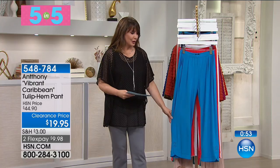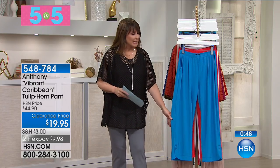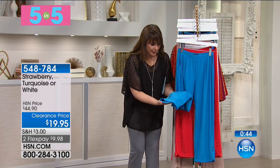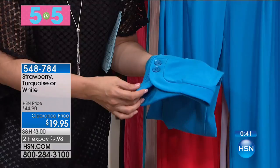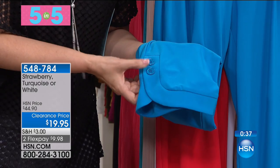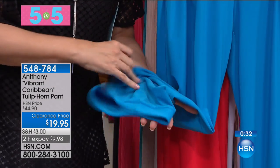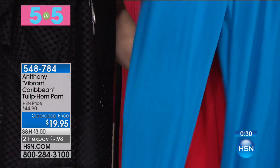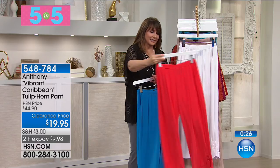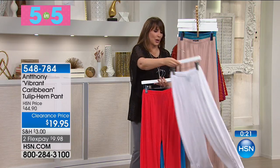Okay. These are fancy and fun too. Totally different vibe. It is from Anthony, the Vibrant Caribbean. It's a tulip hem pant. So here's that tulip hem right there. Just another dressmaker detail that makes anything that Anthony does so special. Buttons right here. If you're wondering, does that stretch? Of course it does. That's the turquoise color. I'm gonna bring them on up and show you the strawberry color, which has all sizes. That's also like a bright papaya. And then here's your white.